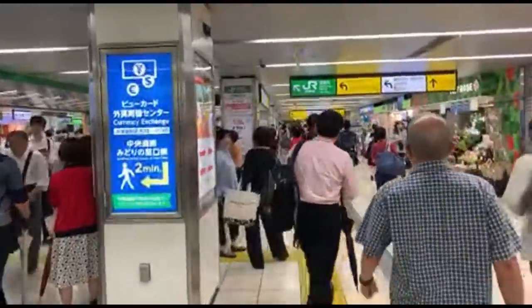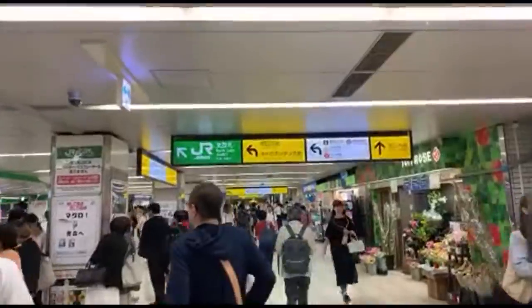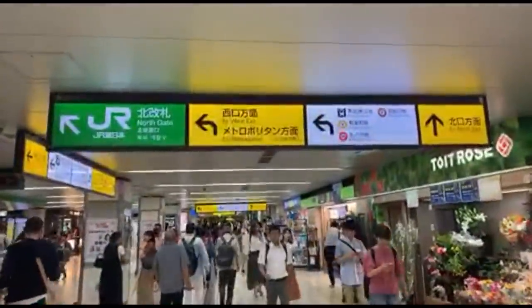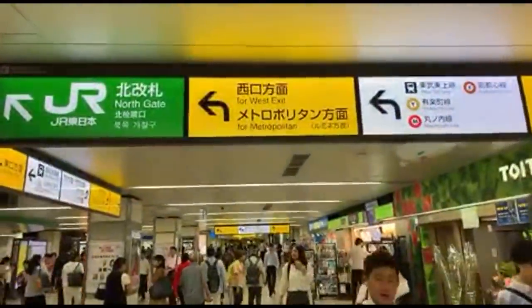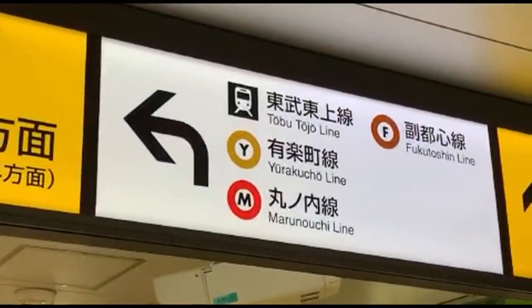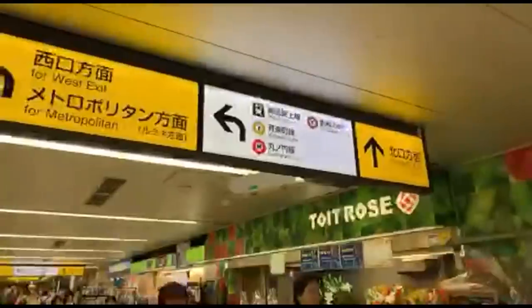All right, so this is where JR's North Gate is. And if you look up here, underground, usually you don't get lost if you know at least Metropolitan and West Exit. And then the North Gate is right here for JR. But we're going towards the subways, and they're all kind of in the same area. Yurakucho Line, Marunouchi Line, and Fukutoshin Line, which will take you to Shibuya.